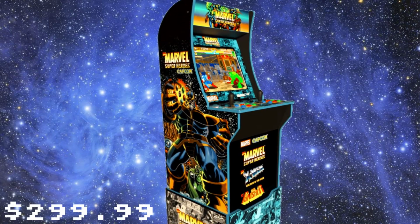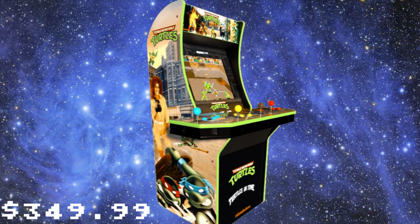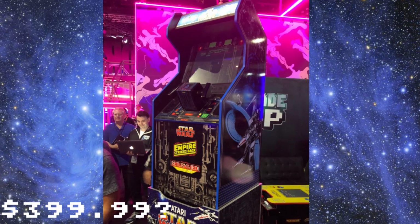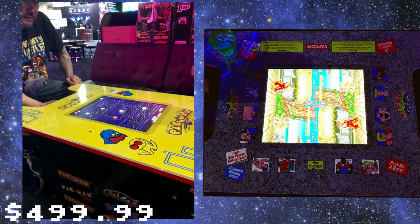So to recap, I expect that these cabinets are going to come out before Christmas. I'm hearing sometime in November. Also, from what I have gathered, the Marvel vs. Capcom cabinet will be $300, the Teenage Mutant Ninja Turtles cabinet will be $350, the Star Wars cabinet I'm guessing at $400, and the Pac-Man and Street Fighter 2 cocktails will be running for $500. Alright, so there you have it. That's the news from E3, from Tastemaster's Arcade 1-Up.